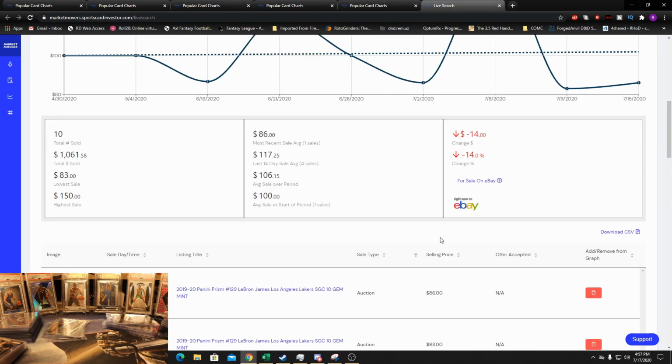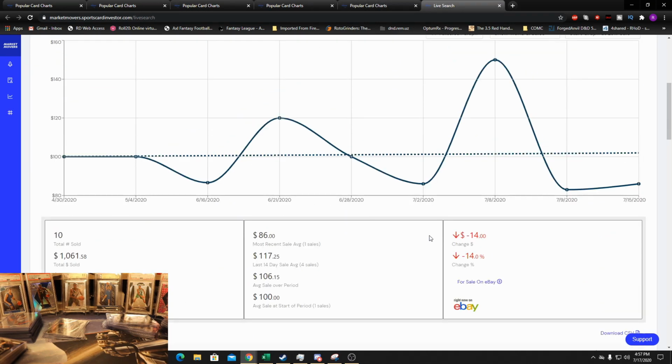This is the SGC 10 LeBron. They are going for around... There's a key distinction here. The last couple have sold for sub $100. I know SGC is not on PSA's level in regards to what the market deems them as, but this is way too big of a gap. This card for $85 is a steal.